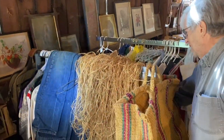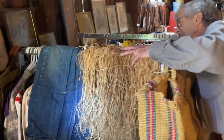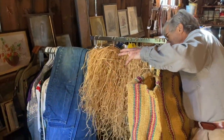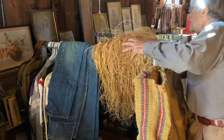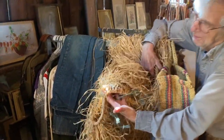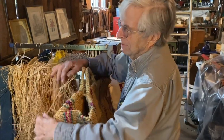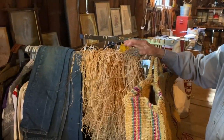Here, I don't know where I got this. This is a hula skirt. A real one. Where is that? Made in Hawaii? Hawaii, yeah. Wait, there's the bottom of it. Wow. How did I get that? Probably somebody had it, was finished with it. Might have been from a musical.